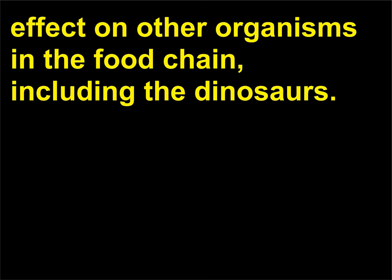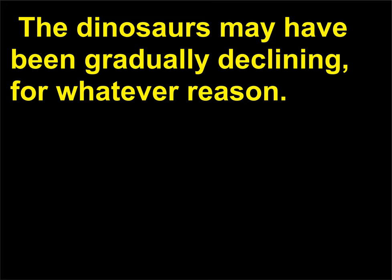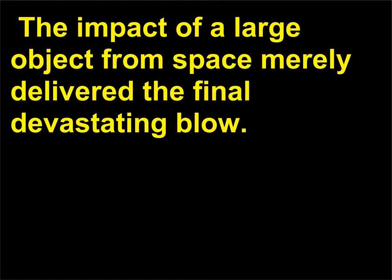It is possible that the reason for the dinosaurs' extinction may have been a combination of both theories. The dinosaurs may have been gradually declining, for whatever reason. The impact of a large object from space merely delivered the final devastating blow.